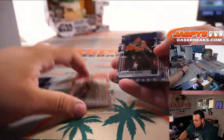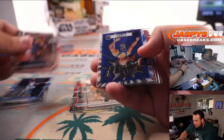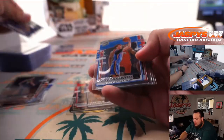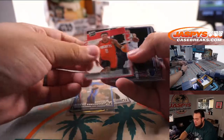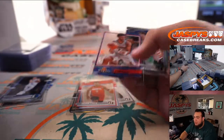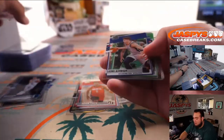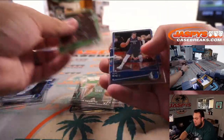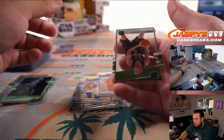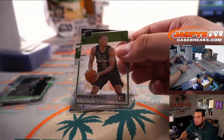DeMar DeRozan, Kenyon Martin, Desmond Bane, Stephen Curry, little My House, Puka Cebulski, Jayson Tate, Sadiq Bey, number 249 for Detroit, Danny Avdija, Aaron Naismith, Luka, Mason Jones, Isaiah Joe, and Jordan Nora.